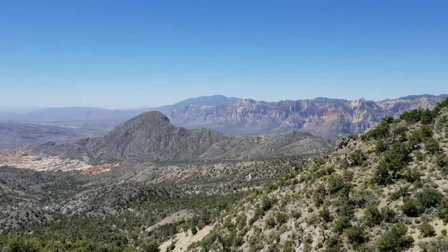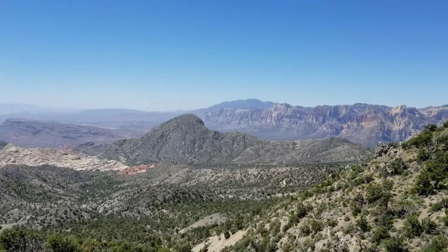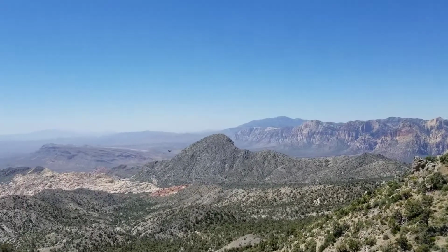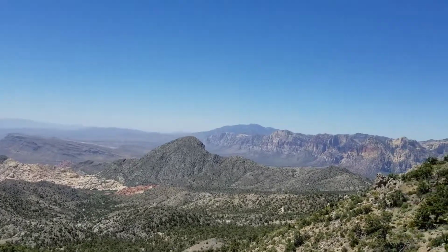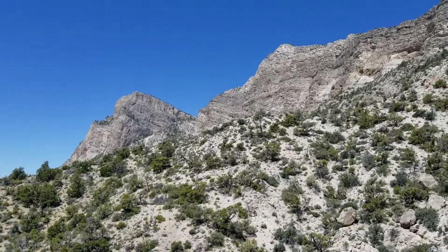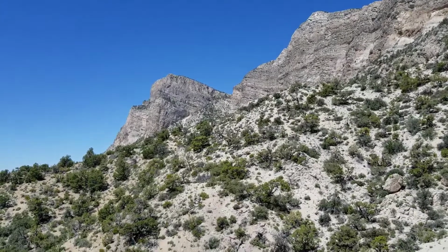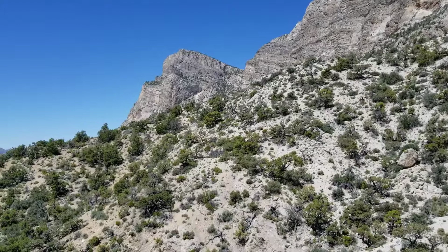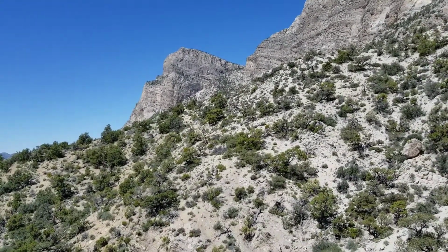So who knows? I've got 3 different approaches now. I've got this approach, which I call the Eastern approach, the Damsel Peak approach. I've got the middle approach, which I'll call La Madre Pass. And I've got the Western approach, which is up La Madre Springs area behind White Mountain and up to the top of the Keystone Thrust.